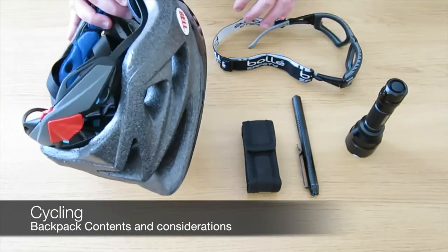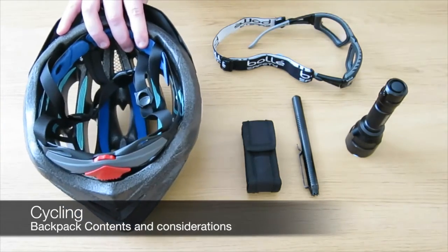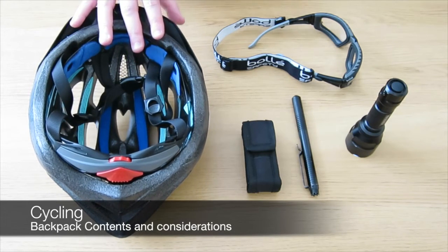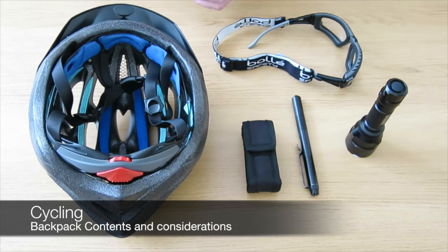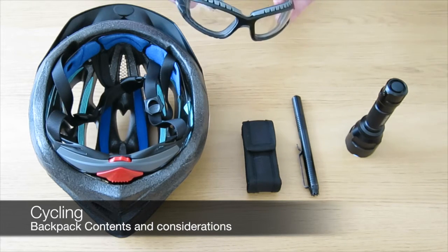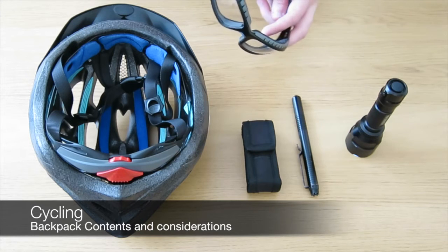I also obviously have a helmet. You know, I do wear a helmet when I'm cycling. Obviously there's absolutely no requirement to do so. It's entirely up to you whether you want to wear a helmet or not. I just think it does offer a bit of protection, but it's obviously not going to help you in every situation, but it does have some advantages. The other thing I do is carry these Bolly safety goggles.